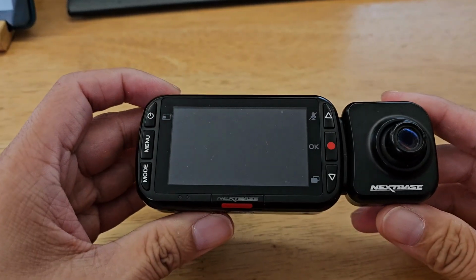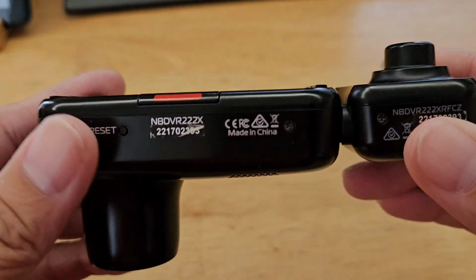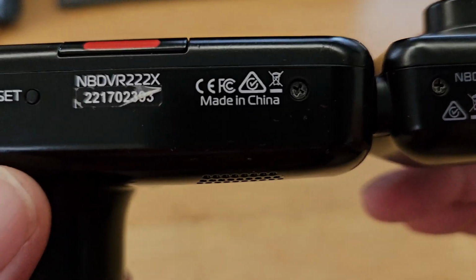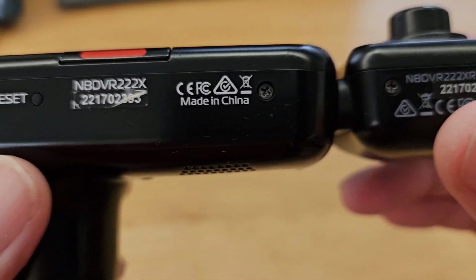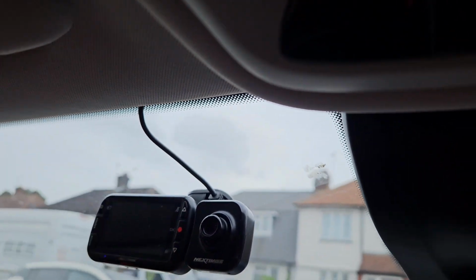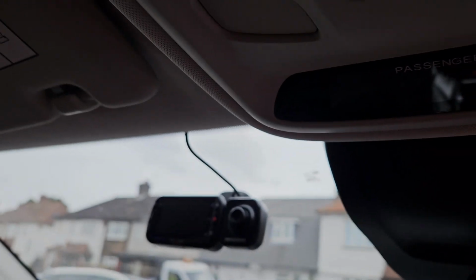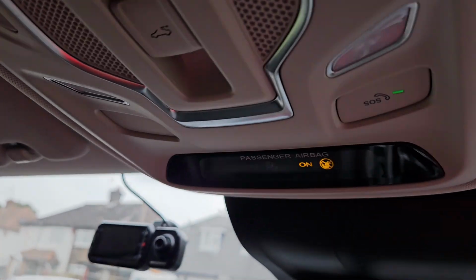This is the Nextbase 222x dashcam with a plug-in rear view camera. For those of you unfamiliar with Nextbase, they've been around since 1999, so it's a brand you can trust. The kit comes with a sturdy window mount, and the camera snaps on and off with a magnet, so you can easily take it away with you to avoid theft.